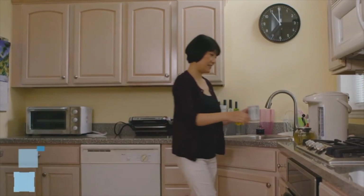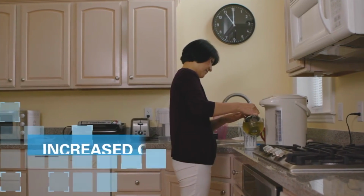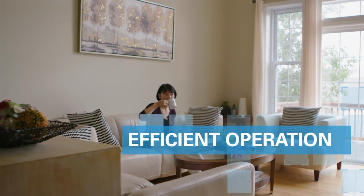So you're increasing their comfort through the quietness inside the home. That's a good deal for the customer. Daikin is a big name in Asia, and everybody knows you get the best quality and the best service. The Daikin Fit offers us a 21st century product. It's got inverter technology, it's extremely quiet, extremely efficient, and that translates into cost savings for the customer.